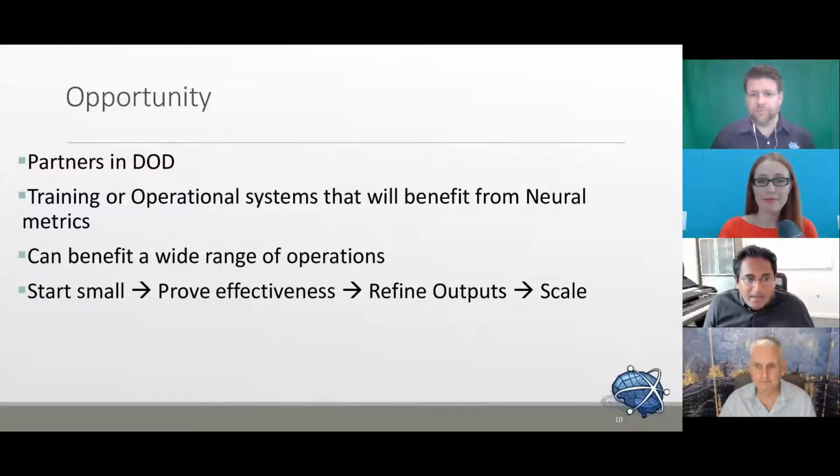So we should be at the forefront of that. And with that, what we're looking for is, let's start at a small level. Let's find use cases for this. Let's take 10 headsets, 20 headsets, something like that. Let's put it on the field, in the training environment. Let's start gathering data. Let's show what we can do. Let's refine those outputs, and then really see what the potential is, and then we can take it to scale.